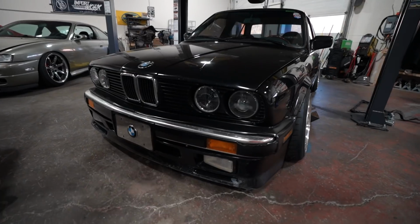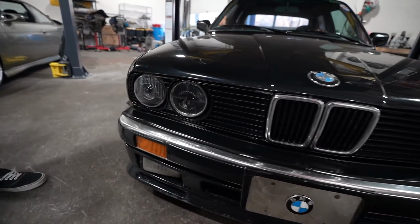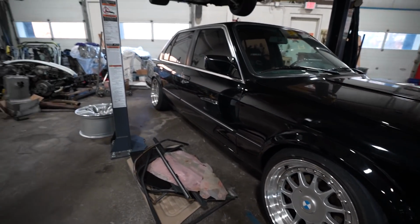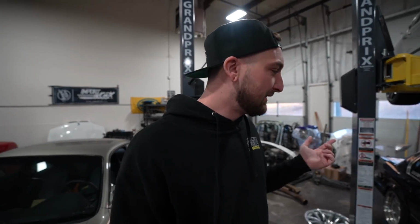It's hard. I've been trying to get side skirts on this thing since day one, because I feel like it looks so frumpy with the giant front lip and then there's just no skirts. But dude, the Ford Taurus skirts, that's the move. Really? Yeah, that's the move.